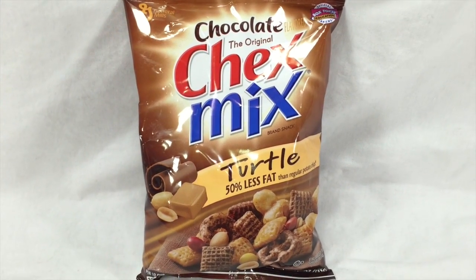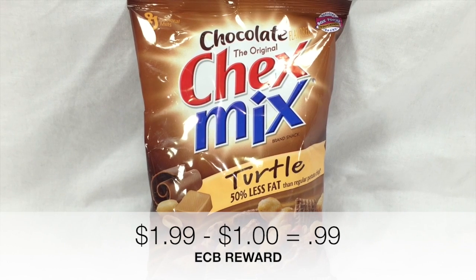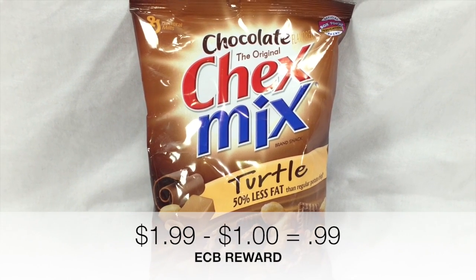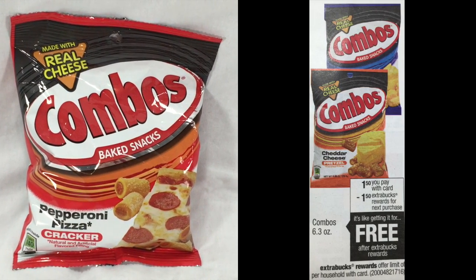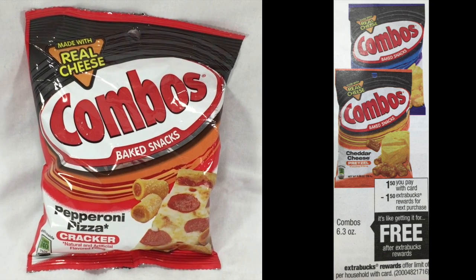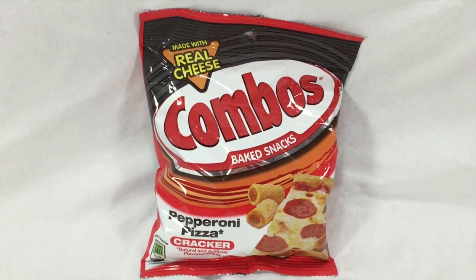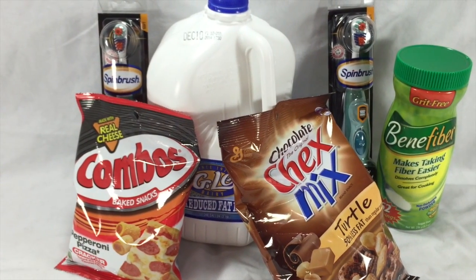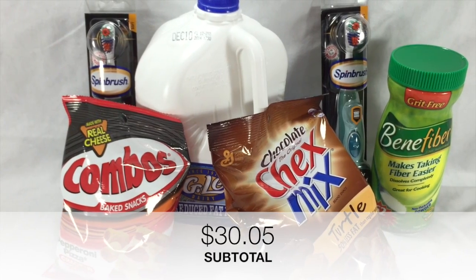The Chex Mix this week is on a special for $1.99, yielding back a $1 ECB, making your total purchase price just 99 cents. The combos this week are priced at $1.50, yielding back a $1.50 ECB, making your total purchase price absolutely free. At the register, the subtotal for transaction number 8 was $30.05.